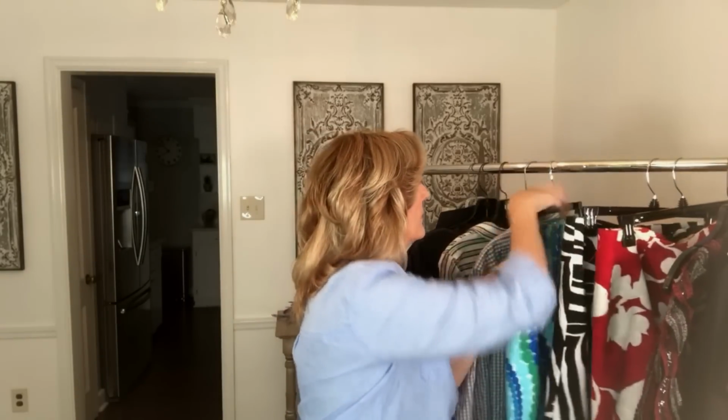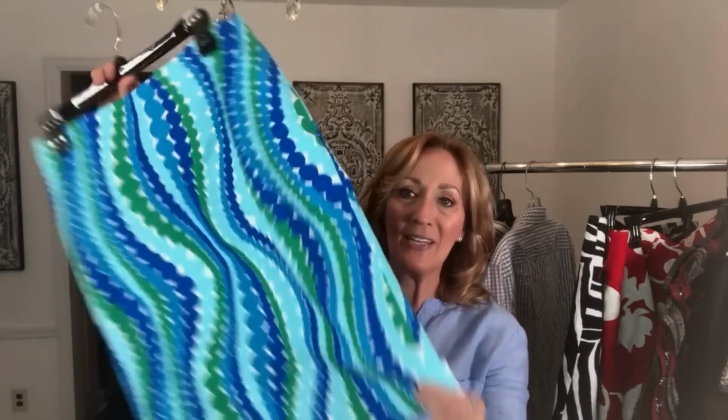And this might have been all the same person donating. Talbots 12 in zebra, super cute. And Talbots, oh, this one won't be in the lot. This is a 6, that's my size. Although I don't know where I'd wear this, but look how beautiful that is.